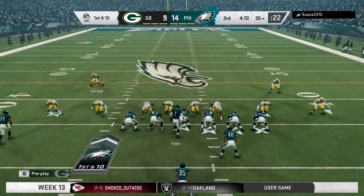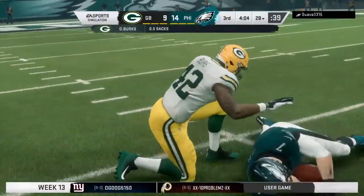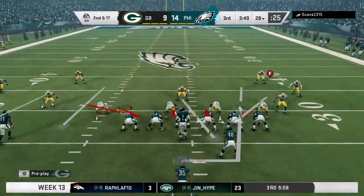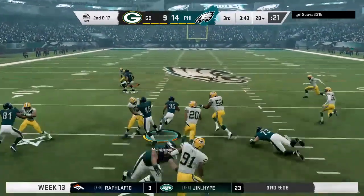Ball up to the 35 now as they come up on 1st and 10. Back to throw here. Blitz coming, and down he goes. Hindsight is 20/20, partner. Maybe they should have kept it on the ground again. Well, it almost looked like the O-line was run blocking again. I mean, they opened up a big hole last time. This time they opened up a hole, and the quarterback got sacked.